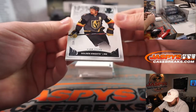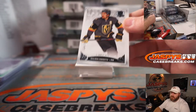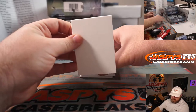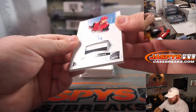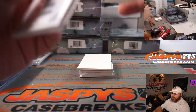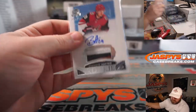We've got Mark Stone for the Golden Knights, 164 out of 249. Vegas Golden Knights is Joel Walla. Barrett Hayton, 3-color patch and auto, 90 out of 249 for the Coyotes. And Christy Gabriel, that is a, nope, not an update. I thought that was an update.